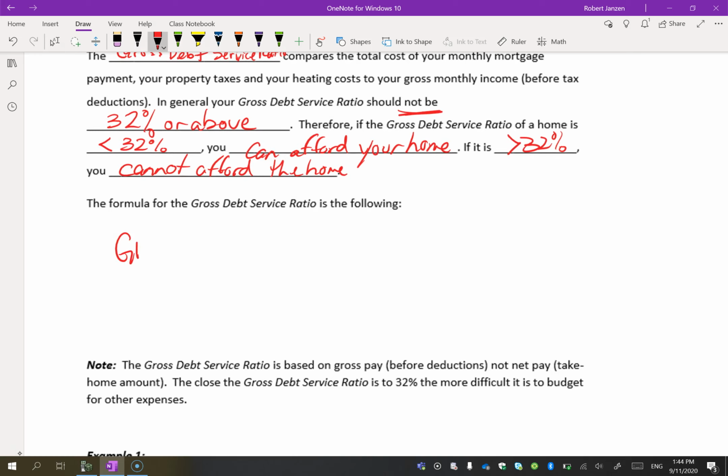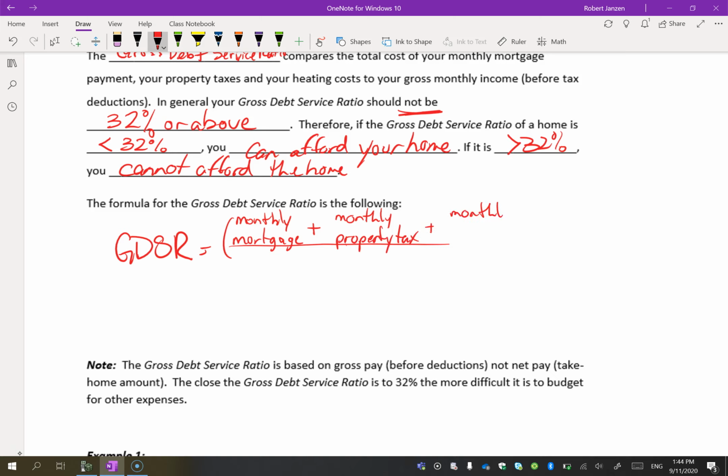Okay, the formula for the gross debt service ratio: it's a ratio, and on the top you're going to have your monthly mortgage payment plus your monthly property tax plus your monthly heating. I'm not going to put just heating there, but let's put utility costs. And that's all going to be over your monthly income. And because we want to look at it as a percent, we're going to multiply by 100%.